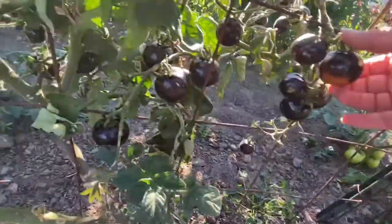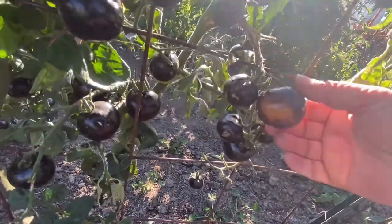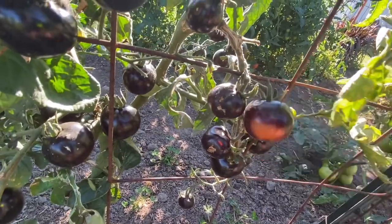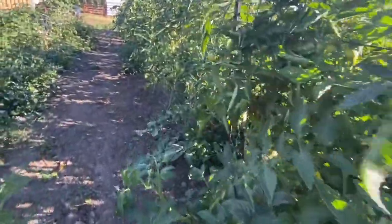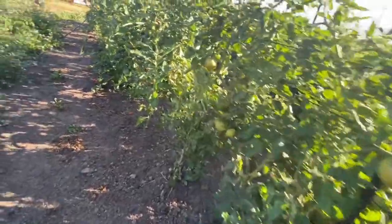But the thing with these black tomatoes, these indigo rose tomatoes, they're ripe when they're a little soft and they turn red on the bottom. Someone was asking, because they said, man, these tomatoes are awful. They taste horrible. And it's because it was a green tomato they were eating, and it was so funny.